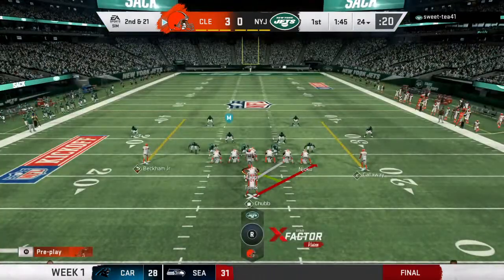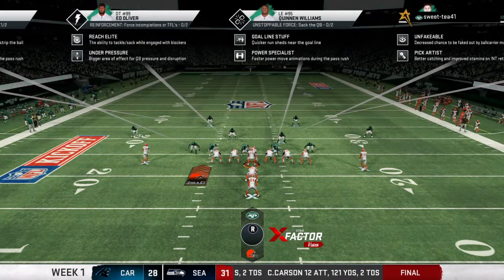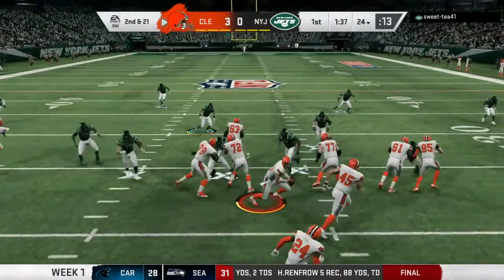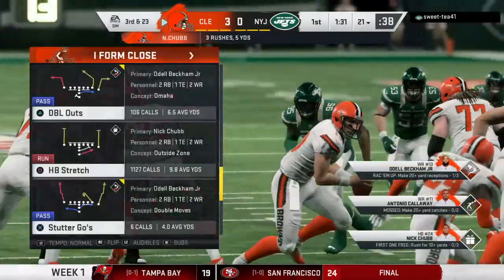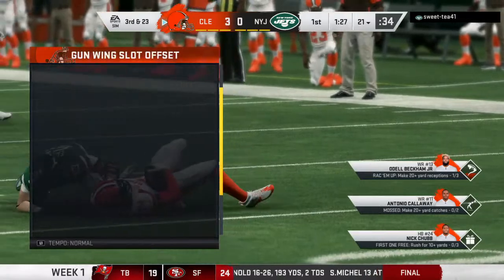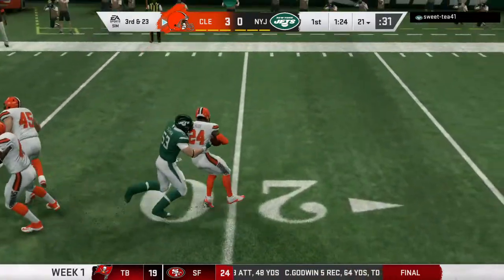Well, they're in some hot water now. After that sack, it's 2nd and 21. Now Chubb running right. And he'll wind up losing yardage here back at the 21-yard line. The tally there, -2 yards, brings up 3rd down. So on the heels of the sack, they knock him backwards in the running game.